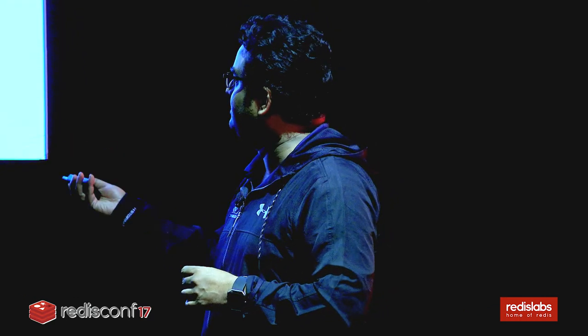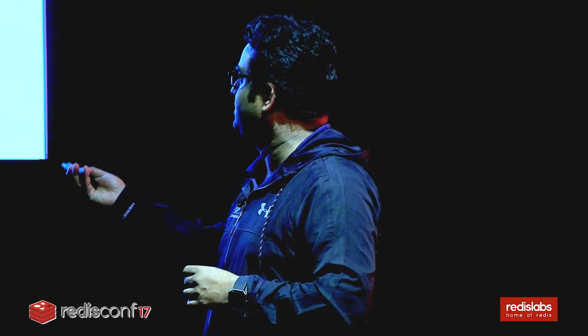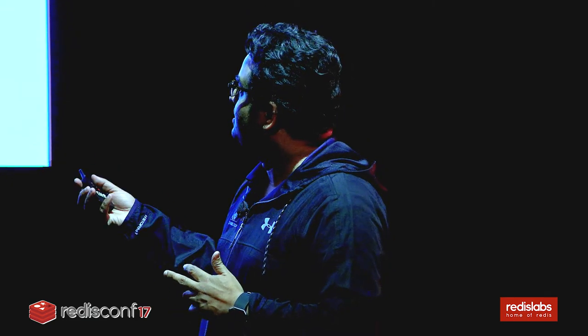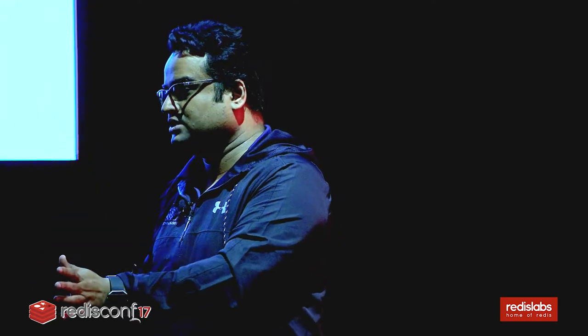If any of you have gone to the website, you'll see that we offer pretty much most of the omnichannel fulfillment methods that you expect: pickups, deliveries, special order, merchandise being brought into the store so you can save on shipping costs and so forth. Take something like the inventory computation engine. We have an extremely high volume inventory computation engine where, in real time, approximately in 15 seconds, we track the availability of each item across all stores in the US, the 1,980 stores.